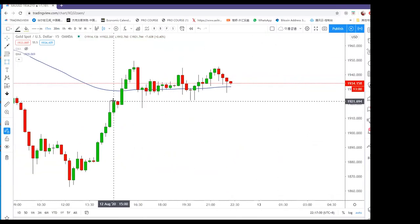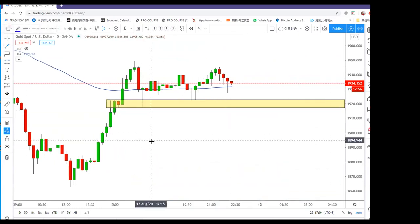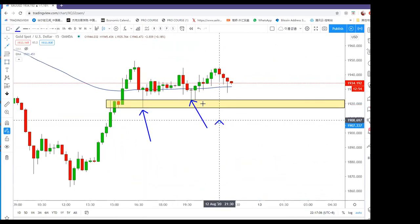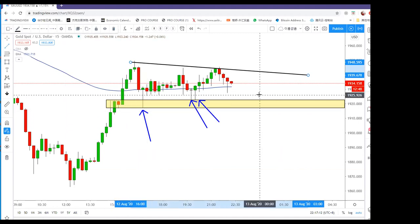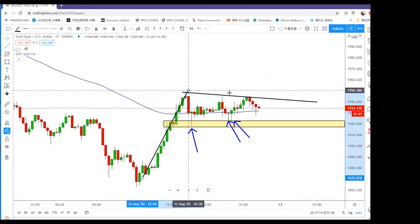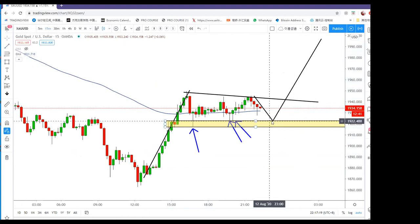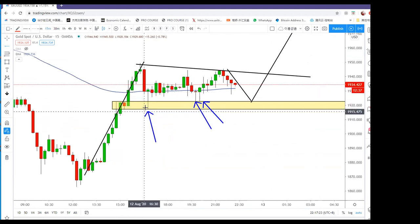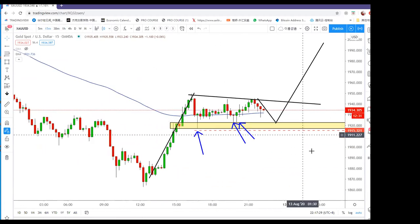Basically, please keep an eye on the 1922 level, because this one has a strong pin bar here, and now the price is trying to consolidate within this area. So I think after the consolidation, if the price can give me another touch, I will possibly go for this buy again, and my stop loss is just below this pin, so 1915. So this could be a very good plan for you to buy gold again.